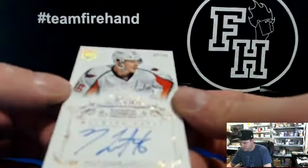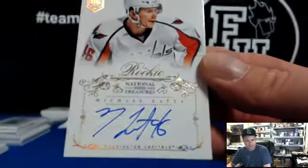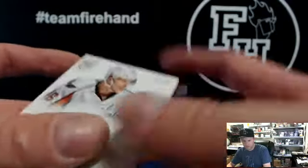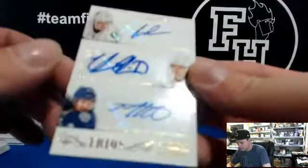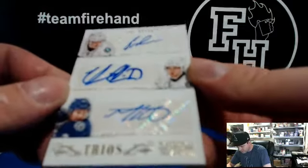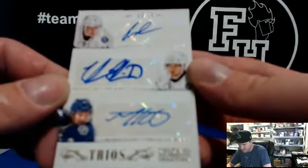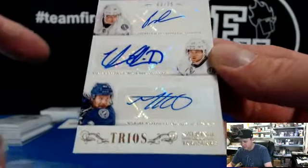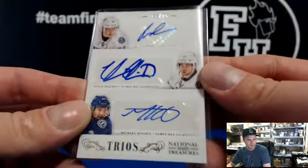Rainbow to the jersey number, Michael Lotta to 46, 8 of 46 Capitals. Vinny Vegas. We got trios. Andres Palat, Victor Hedman, and Michael Koska, all Lightning, 3 of 75. Tampa Bay Lightning, Mark Duell. Picked up them, I'm sure, for relatively inexpensive.